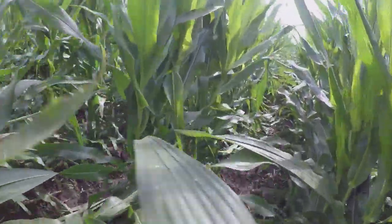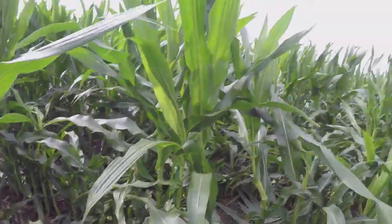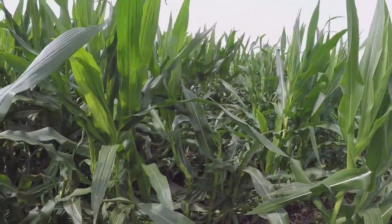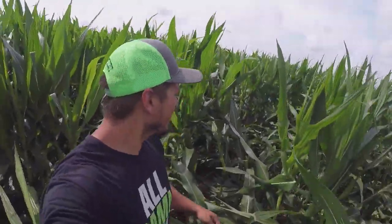Field's not looking good. We'll walk back to the driveway and go the other direction and walk out there a ways and see how it is. You can see just how open this field is now. I mean, you should be staring at this, but then it just disappears. So there's a lot of damage out here.